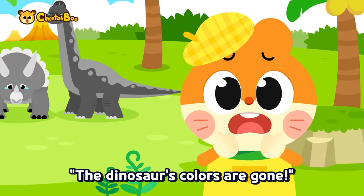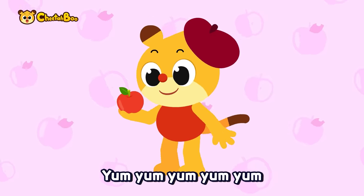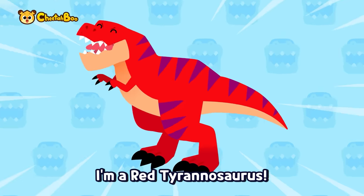Dinosaur's colors are gone! Let's go find them! Red apple, yum, yum, yum, yum, yum. If you give me the red apple, I'm a red Tyrannosaurus.